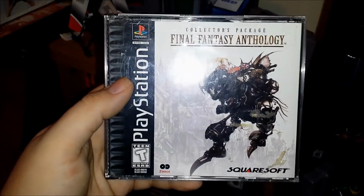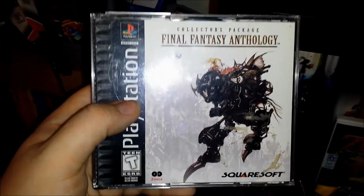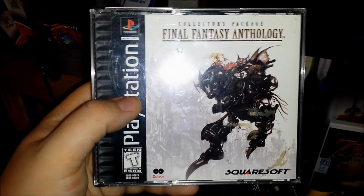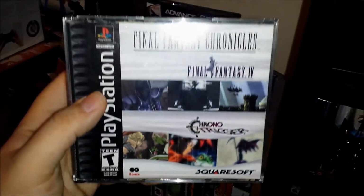Final Fantasy Anthology. This isn't the original copy I got from my friend Anita. My friend Anita sold me one that was Greatest Hits. I got this one from my buddy Kyle. So then I ended up trading the Greatest Hits version. And then we've got Final Fantasy Chronicles. It's also complete. Got that from my buddy Kyle as well.